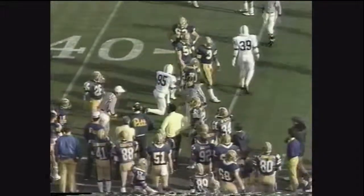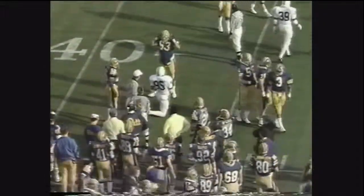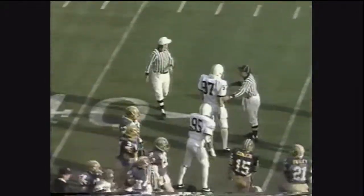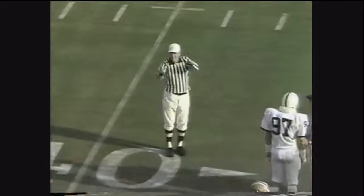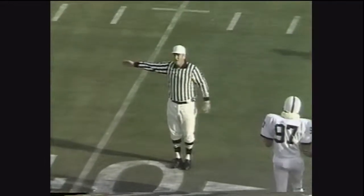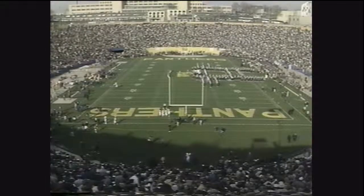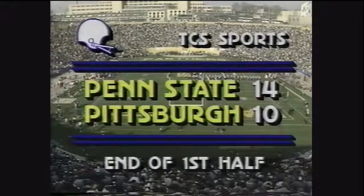And the time has run out of the first half. Steve Sefter, the big pressure and the hit. Kenjemi is called for intentional grounding. And Penn State's defense makes the big play, and they hold on to their lead at the half. There was no further scoring, and the half ended with the score Penn State 14, Pitt 10.